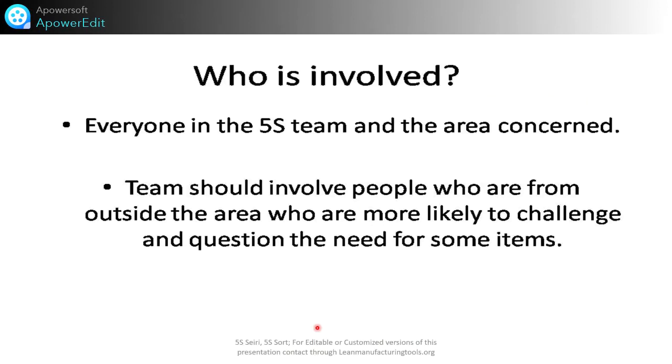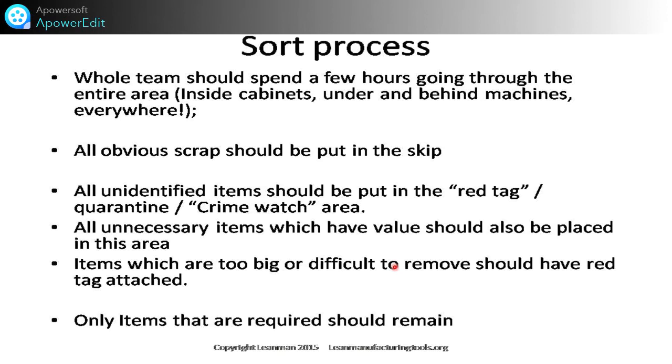So who will be involved in this one? Everyone in the team and the area concerned where we are working. The team should be involved, along with people from outside the area, who are more likely to challenge and question the need for some items. We have to ask the questions there. We have to use all the 5W and 1H. In the sorting process, the whole team should spend a few hours going through the entire area, inside cabinets, under and behind the machines, everywhere. This will make it easy to sort.